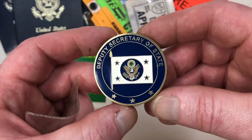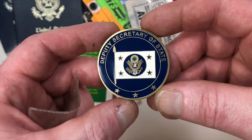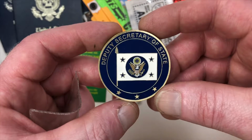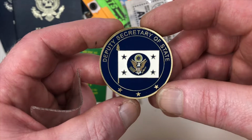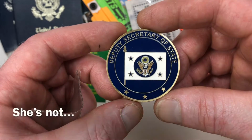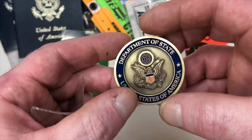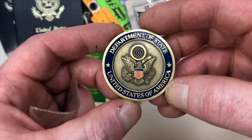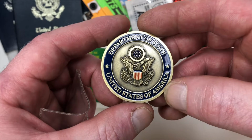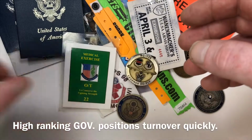This is not actually a general. This is a civilian that holds the rank of a 4-star general. And this was the Deputy Secretary of State, which at the time, I'm not sure if this individual is still current, but this was Higginbottom, a young woman who was very intelligent, very suited for the role. And I think maybe she might still actually be in that role. I'm not really sure. That's a good question. I'd have to research that.